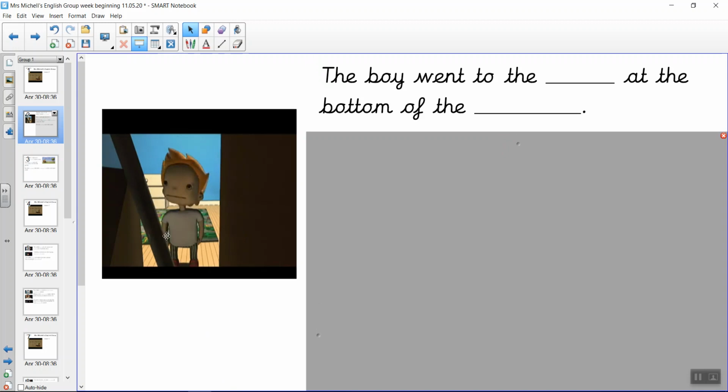So here we've got the little boy, and he's gone to the garden shed and he's looked inside. So I've written, the boy went to the something at the bottom of the something. So I want you to think about, where is the little boy? Where did he go? And where was it? Copy the sentence and write in the missing words. When you've had a go at that one, pause the video and have a go. And when you're ready, carry on.